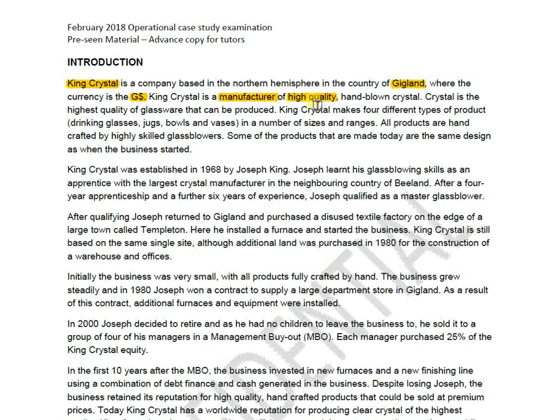However, crystal, as we know, is considered to be an upmarket or prestigious product, which means we should ideally be looking at a differentiation strategy, where we provide high quality products at a premium price. And of course, we should also look at the focus, whether we are targeting the overall market or a particular market niche.